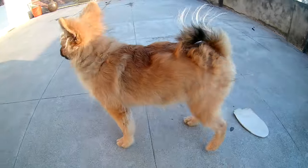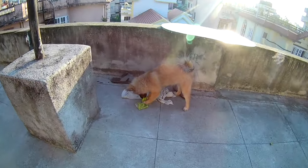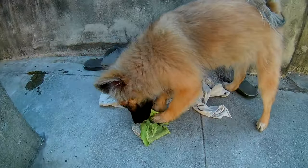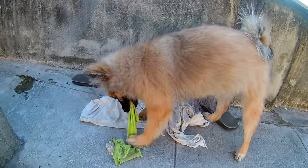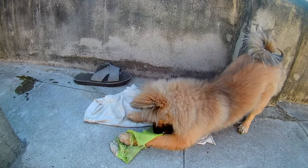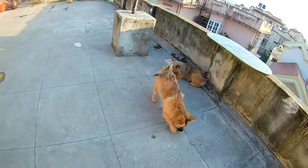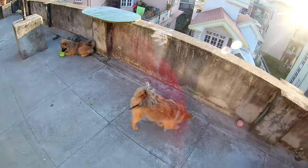Our male puppy Pomo is very calm, but our female is so hyperactive. Pomy, Pomy, Pomy. So they don't give a damn about me, they're happy playing with their own things.